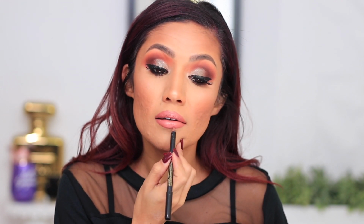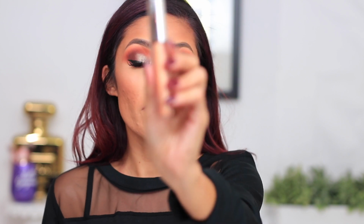lackluster. And then I'm going to take a little bit of the Becca gloss here that we got. This came in our Boxycharm. This is the Glow Gloss in Champagne Cream. And I'm going to apply that right in the center.